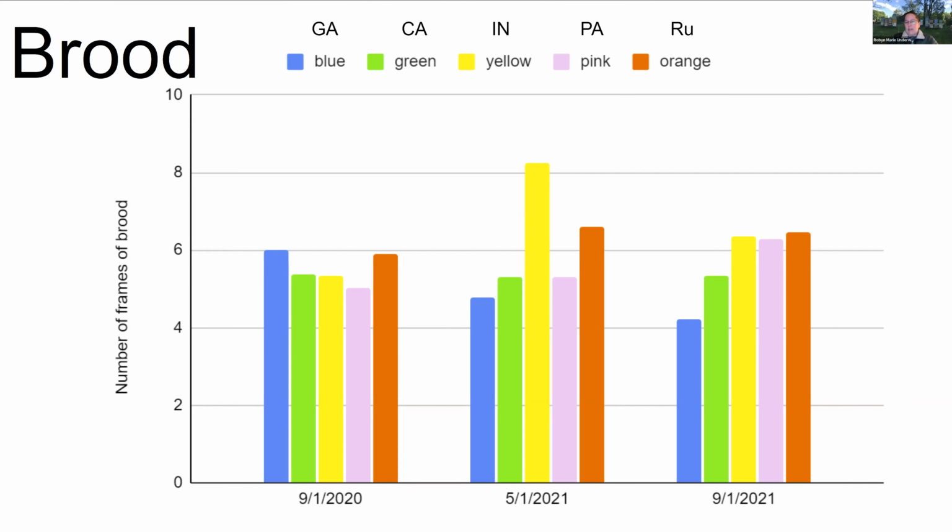And what I see here is those yellow Indiana bees were kind of going gangbusters early in the spring. So this was the first spring assessment for the year. And surprisingly, the Russian bees as well. I always think of them as having a smaller winter cluster. So how could they have so much brood? But they did. I haven't run statistics on this. I don't know if it's statistically significant. But just looking at these raw data, most of the time it didn't really matter which line, but this yellow bar stands out to me.